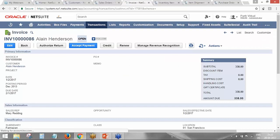Along with this, of course, you have a very solid revenue recognition module that lets you go ahead and schedule when to recognize what piece of revenue. You can go ahead and define your billing schedules or revenue recognition management platforms.